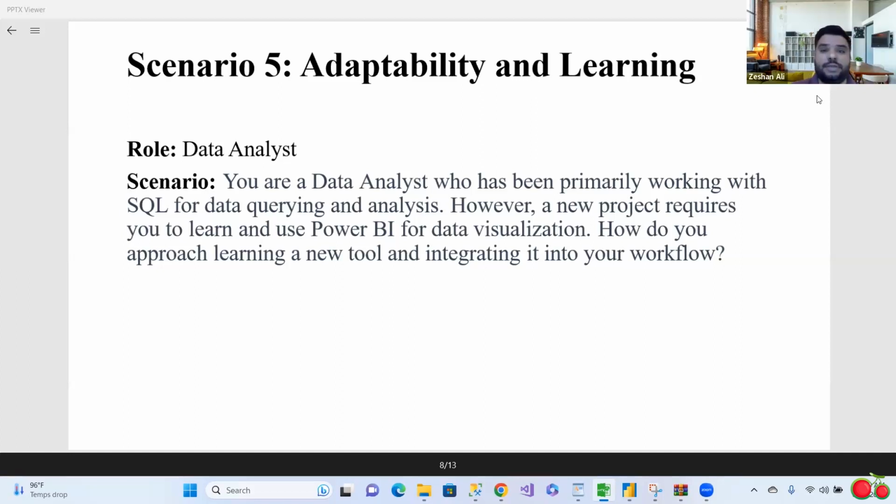All right. So my name is Zishan Ali. The question that came up is to describe when you are in a job scenario. I've been learning SQL, and the situation is that now I have to learn a new tool, and how do I fit it into my new workflow? Well, first and foremost, I have to take a step back, take a look at what the exact requirements are, and then take a look at the tool. I have to research and do background on this tool.